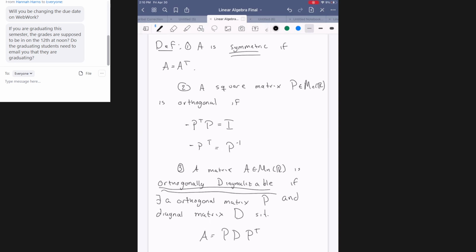Okay. So how do you do that? Well, it's not much more than what we already know. Do you remember how we diagonalize a matrix using the eigenvalues and eigenvectors? Well, you do the exact same thing, and you just add one more step. Does anybody know what that step would be?